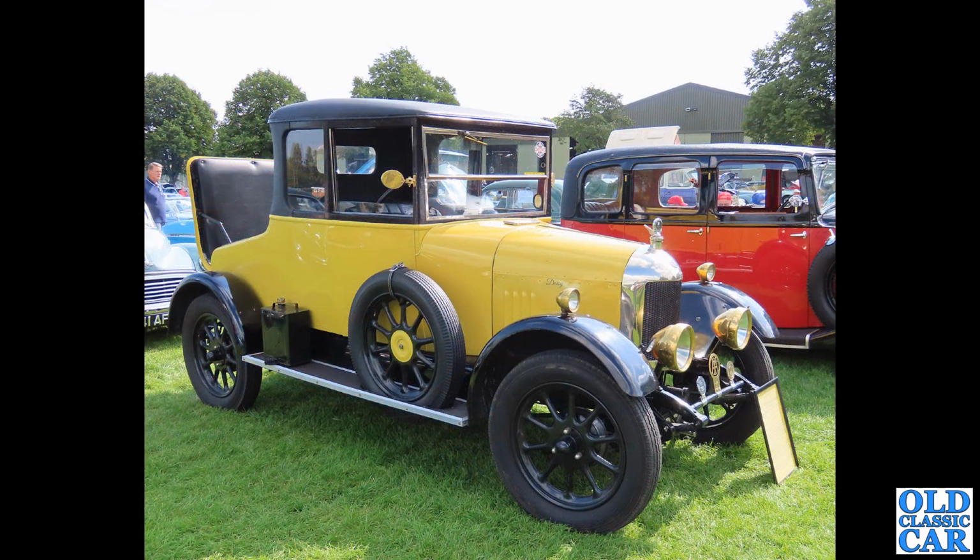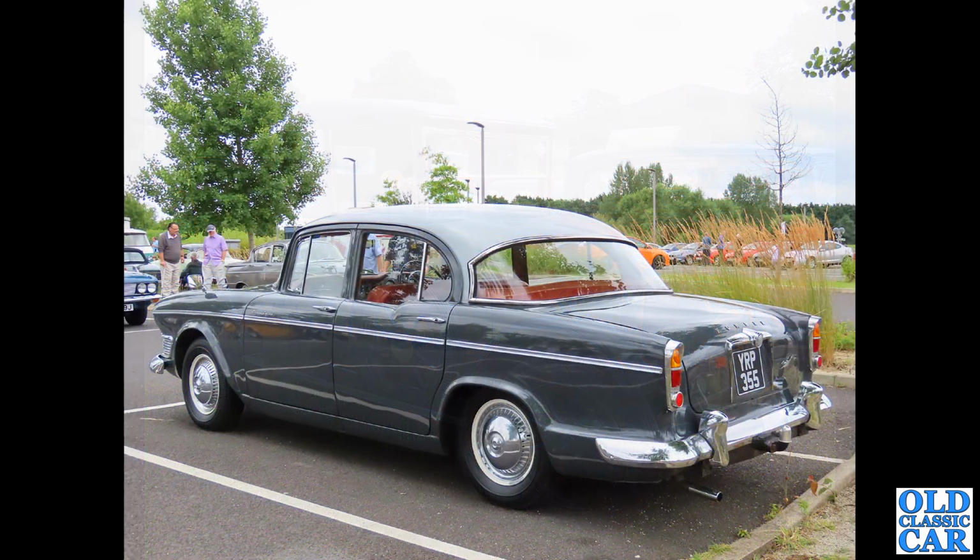Somewhat older, and still at Malvern, we have this wonderful little bullnose Morris. What a great little vehicle that is. Little Cowley. Yeah, it's got the dicky seat in the back as well. Yeah, fantastic. So it's a 2+2, I suppose you'd call that. Two seats in the front, and someone else can sit in the back out in all weathers.